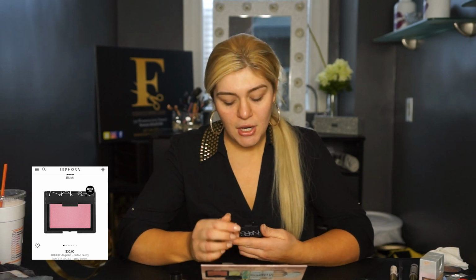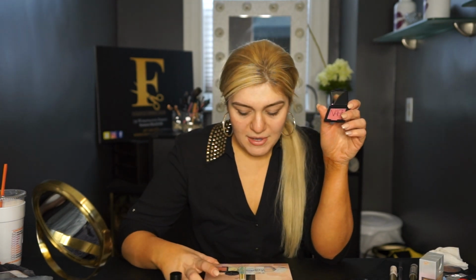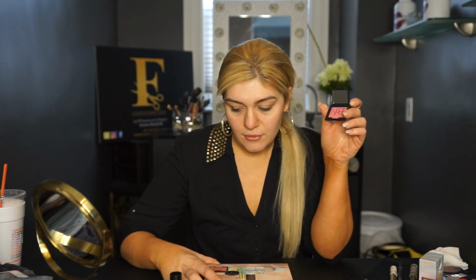They give you a NARS blush. I don't understand why they would give you a blush but give you everything else to set your face, but this is like a prep kit. So basically this is for hydrating, which is good for me, I guess, but I mean, people really care more about the makeup, not really what goes on before, but whatever, we're here to learn, right?